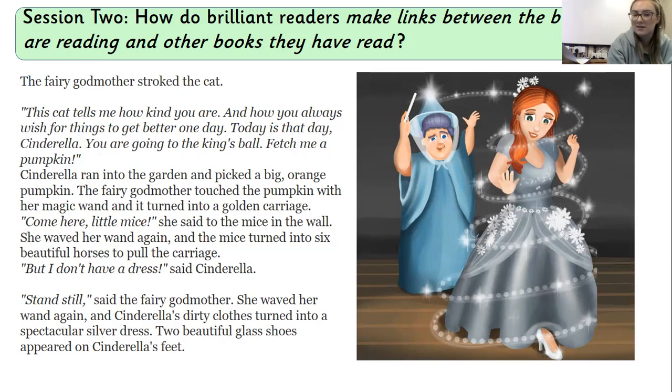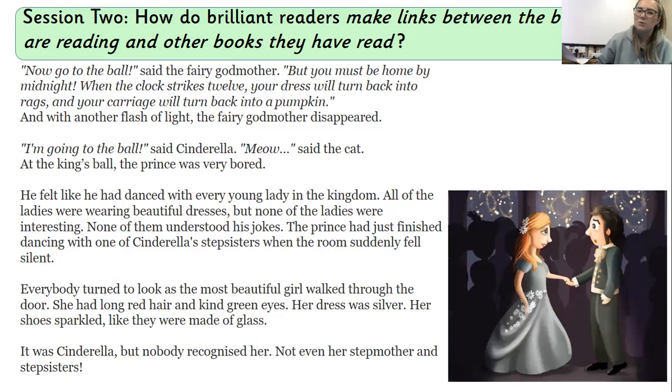"But I don't have a dress," said Cinderella. "Stand still," said the fairy godmother, and she waved her wand again, and Cinderella's dirty clothes turned into a spectacular silver dress. Two beautiful glass shoes appeared on Cinderella's feet. "Now go to the ball," said the fairy godmother, "but you must be home by midnight. When the clock strikes twelve, your dress will turn back into rags and your carriage will turn back into a pumpkin." And with another flash of light, the fairy godmother disappeared. "I'm going to the ball," said Cinderella. "Meow," said the cat.